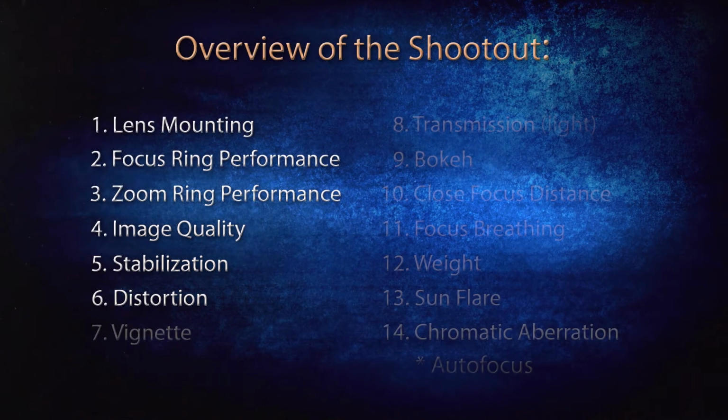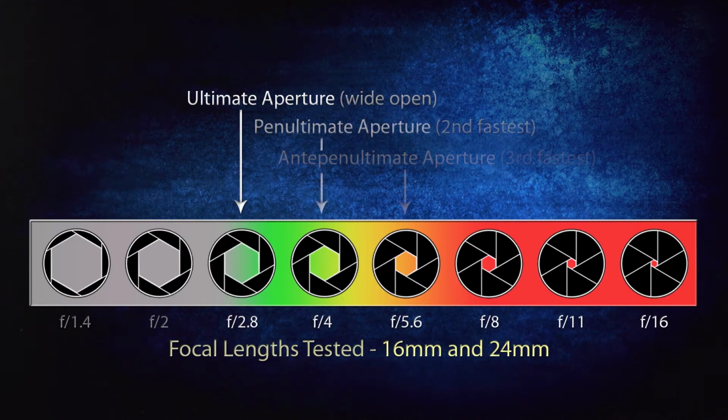Anyways, now let's go on to the vignette test, where light falls off in the corners, using the 3 widest f-stops. We will be looking for the consistency of brightness from the center to the corners as a gradation of state change. We start off at 16mm with the Canon at f2.8, and the corners are really dark. In fact, I'll talk more about it later. When we stop down to f4, the whole image gets impressively brighter.